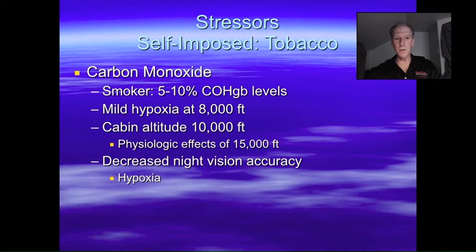Carbon monoxide, which we already talked about, but it jumps up dramatically also with the altitude. Kind of mentioned also decreased night vision accuracy with the hypoxia and the increased carbon monoxide.